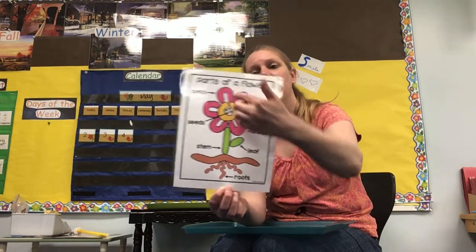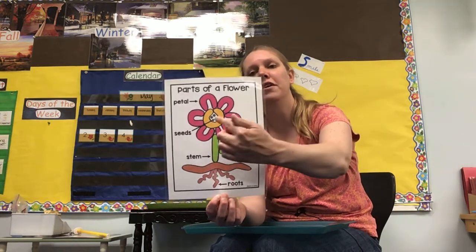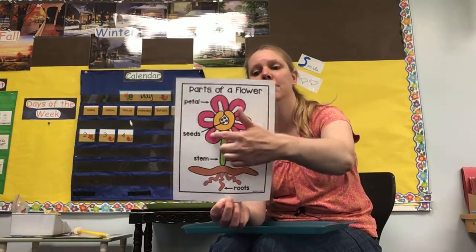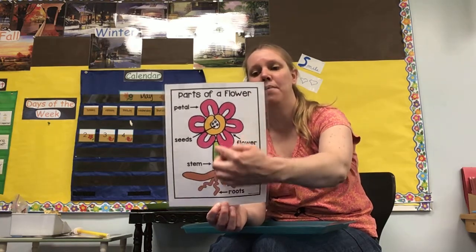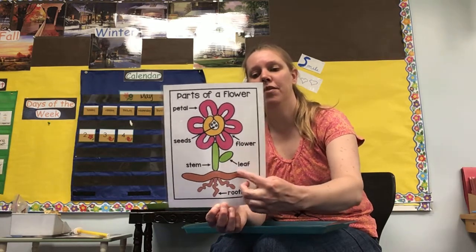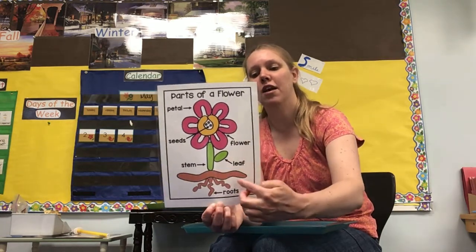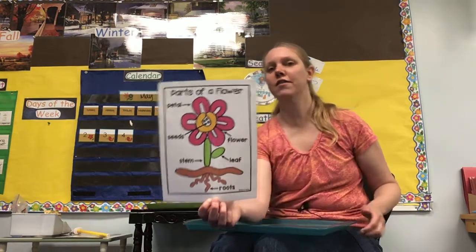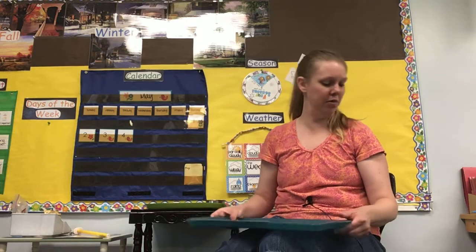Okay, so it says this is the whole flower. These are the seeds in the middle. We have the petals. We have the stem or the shoot. We have the leaf. There's the ground, right? The dirt. And below the dirt we have the roots. So all the different parts of a flower you can make with Play-Doh.